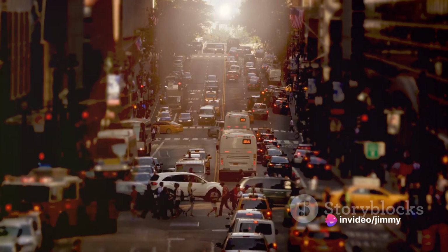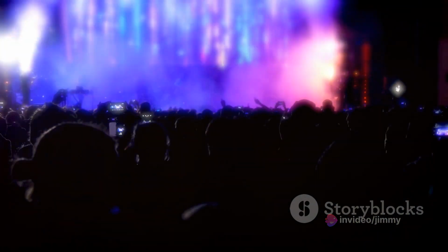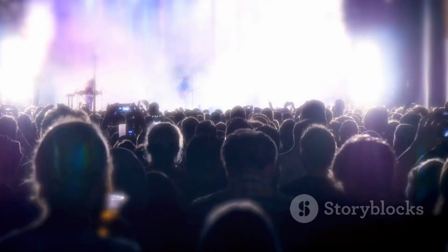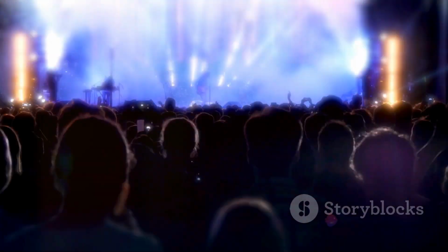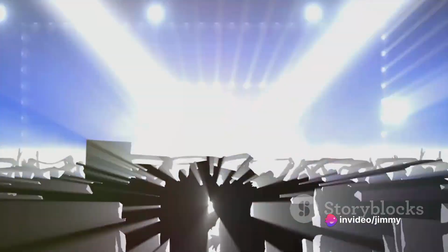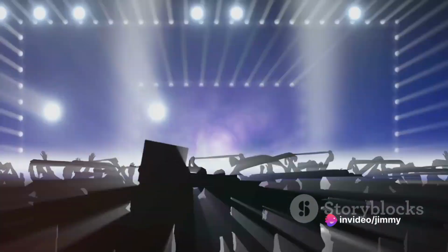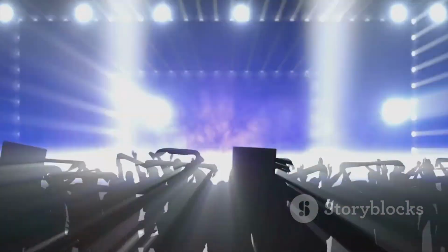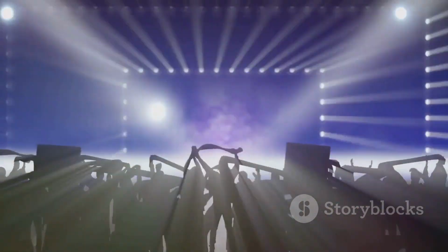Now let's talk about its more complex sibling, facilitated diffusion. Imagine you're at a concert and the crowd is thick. You're trying to get to the front, but it's a struggle. Suddenly, a kind-hearted security guard takes you by the hand and guides you through. This is what facilitated diffusion is like. Some substances can't cross the cell membrane on their own. They need a little help from carrier proteins, our friendly security guards. Again, it's all about moving from high to low concentration, but this time with a little assistance.